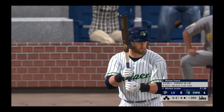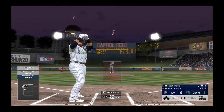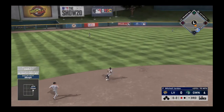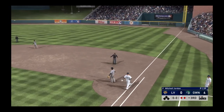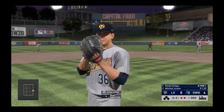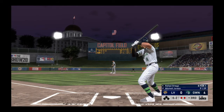So the base is empty here with 1 away, and Michael Chavis will step in at the plate. First pitch of the at-bat. Hit on the ground to short. On to first, and very quickly 2 are gone here in the home 3rd. Now batting. Standing in, Rafael Ortega. He's 0 for 1 after grounding out in his only trip to the plate so far.